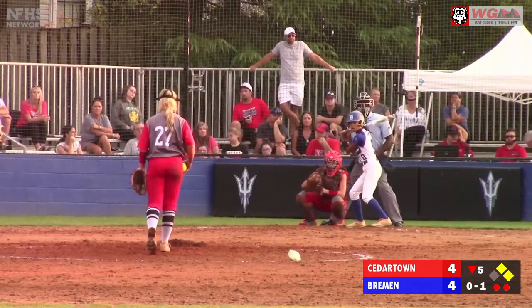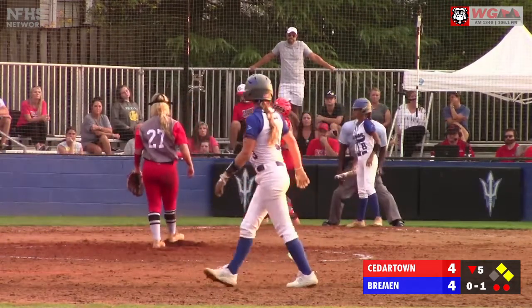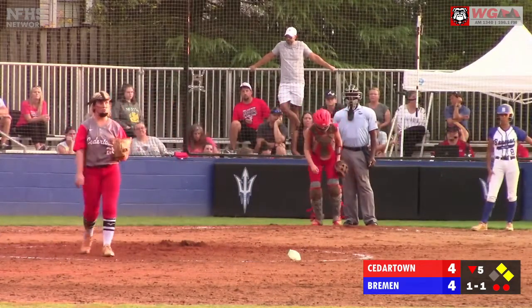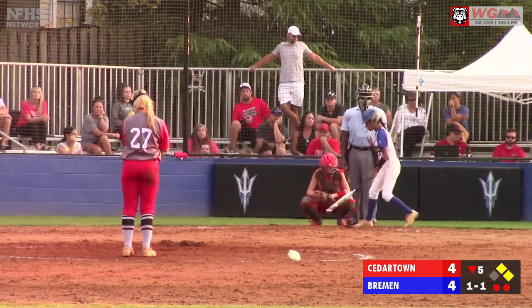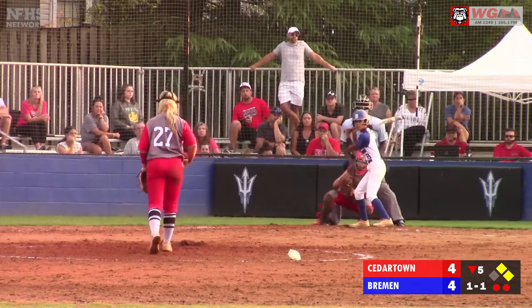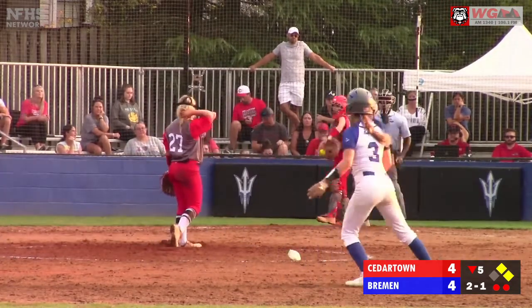Clark looks at her armband, toes the rubber, pitch on the way. That one missed. Ball 1. That one looked a little upstairs and maybe a little off the plate as well. So Aiken stands in with a 1-1 count. Pitch on the way from Clark. That one's going to be upstairs as well. Ball 2.